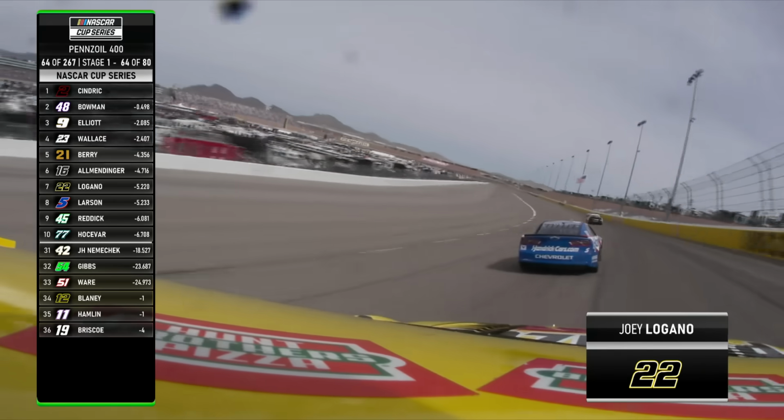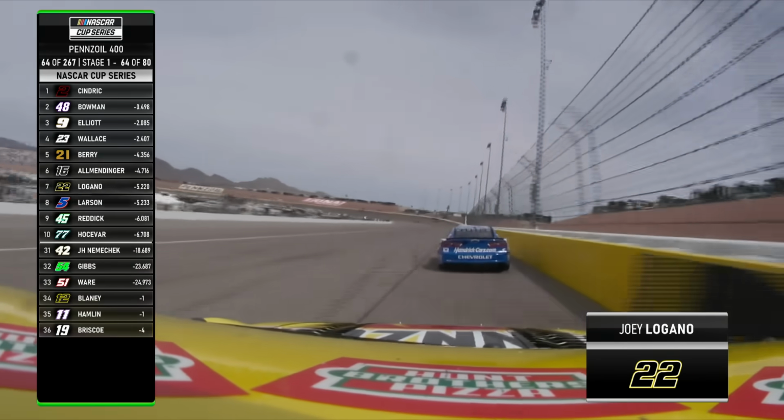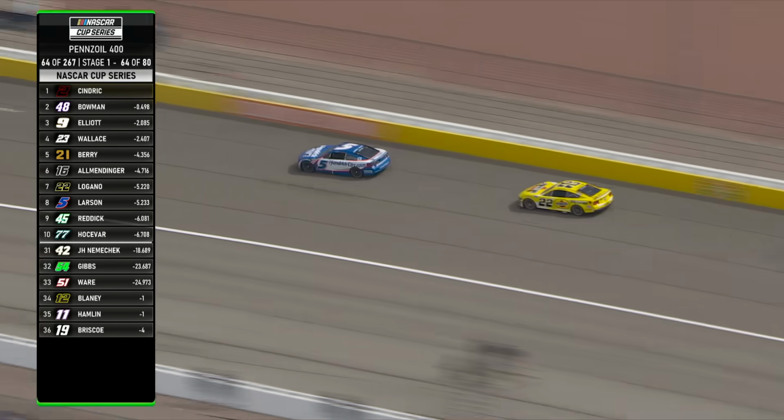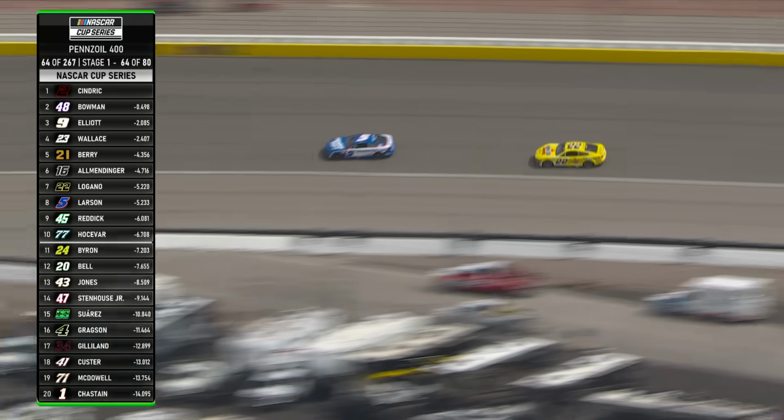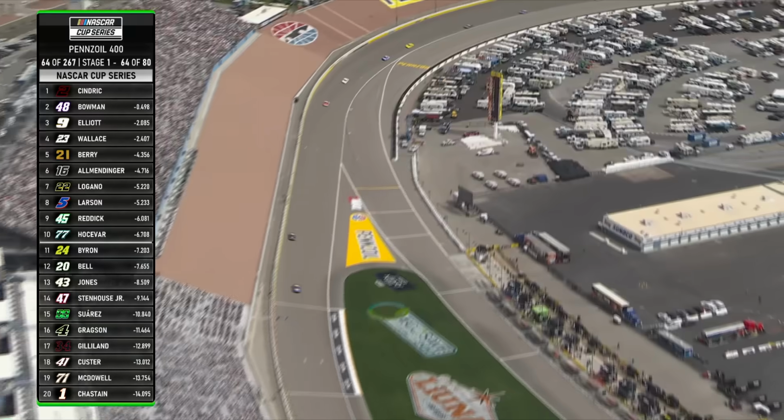That's up 15 positions on Larson. He had a heck of a restart, past a lot of guys, going where they're not. That's hard to do here. Yeah, and the other guy right there with him, Logano, the traffic has definitely taken all the steam out of that 22 car.